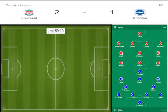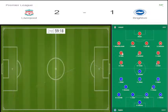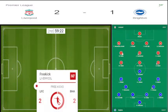Replacements coming on. Alexis McAllister, the Argentine, on for Yves Bissouma. Bissouma's played well, but he's only just back from a medium-term injury, so managing your minutes makes sense. And McAllister, off the bench, has a goal in him. All 3 of his Premier League goals for Brighton have been as a sub. Could McAllister have a little say in this one, I wonder?